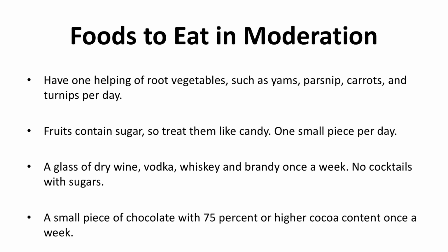Foods to eat in moderation: have 1 helping of root vegetables, such as yams, parsnips, carrots, and turnips every day. Fruits contain sugar, so treat them like candy, 1 small piece per day. A glass of wine, vodka, whiskey, and brandy once a week. No cocktails with sugars. A small piece of chocolate with 75% or higher cocoa content once a week.